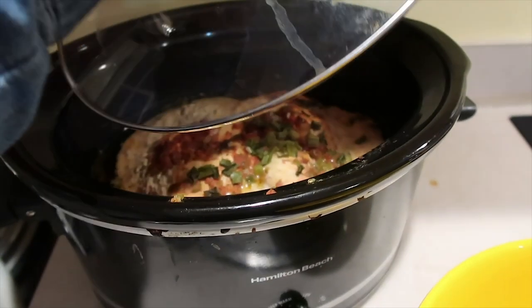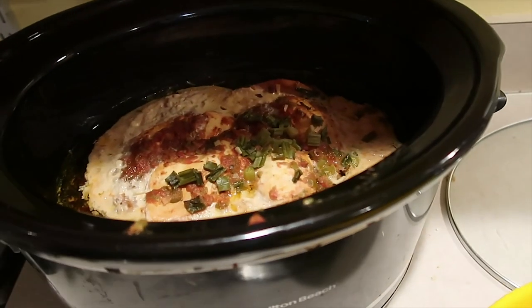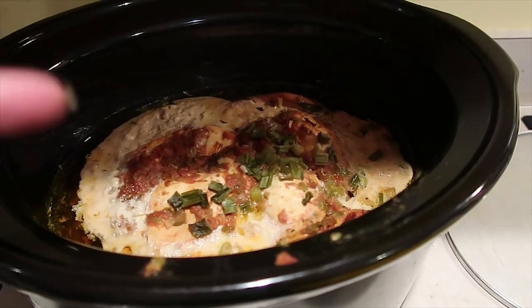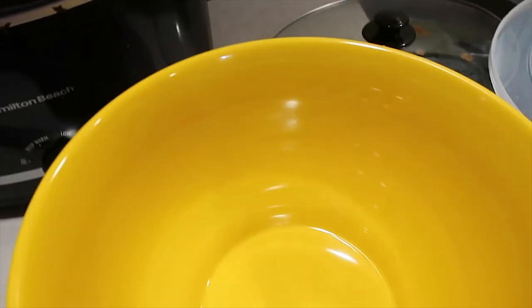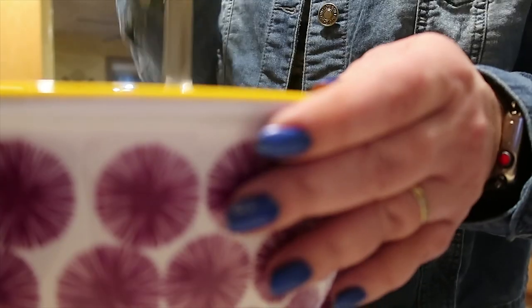I'm getting ready to go have dinner out on the town with one of my girlfriends, but I'm gonna show you what I'm turning dinner into right now. So this is the salsa chicken that has been on low all day while we have been gone, and what I'm going to do is I'm just gonna scoop the chicken out of here, put it in this bowl. I'm gonna mix it with a little bit of sour cream and some shredded cheese.